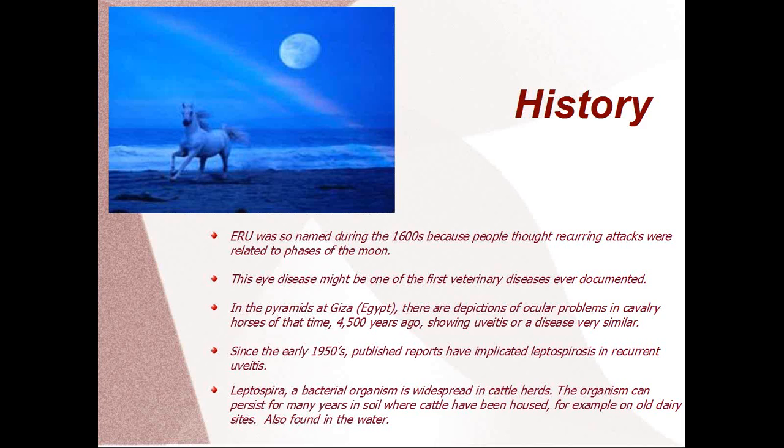And then since the 1950s, there have been published reports that implicated leptospirosis in recurrent uveitis. We'll get into that too. That is a bacteria, widespread in cattle herds. The organism can persist in the soil for many, many years and lay dormant there, and your horse can get some of that soil and the bacteria into the eye. So if you know that you've had cattle or dairy cattle in that area, it also can come in from water. Here's some more photographs.